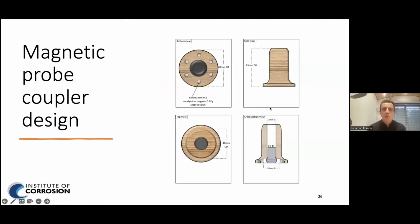The magnetic probe coupler design. So with the magnetic probe coupler, you insert the ultrasonic probe, which can be any ultrasonic probe, into the coupler, and the coupler has magnets in the base. So this couples to the carbon steel pipe so that when you're scanning overhead or horizontally or in any position, if you find a low reading, the probe will stay there. You can mark the reading on the pipe. The magnets ensure that you're holding the correct pressure when scanning.